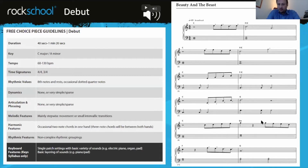You can also see that these pieces have been very specially arranged to sit at particular levels. So Beauty and the Beast obviously is a relatively straightforward melody anyway, but things like in bar 8 where you have the G chord, that's just a straight G chord rather than it being written as a G sus chord, which I think is what's in the original.